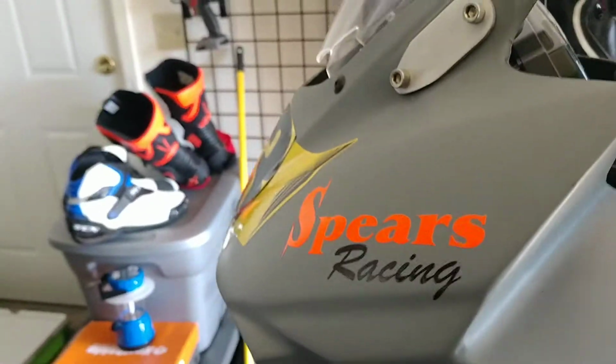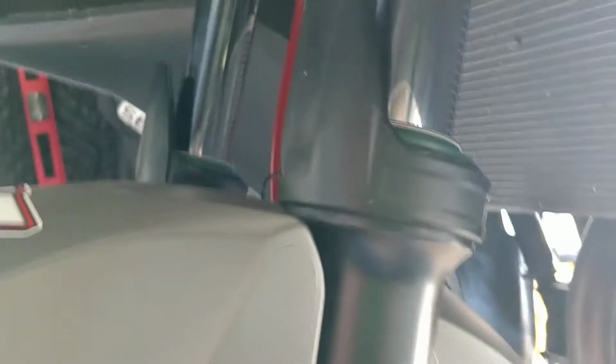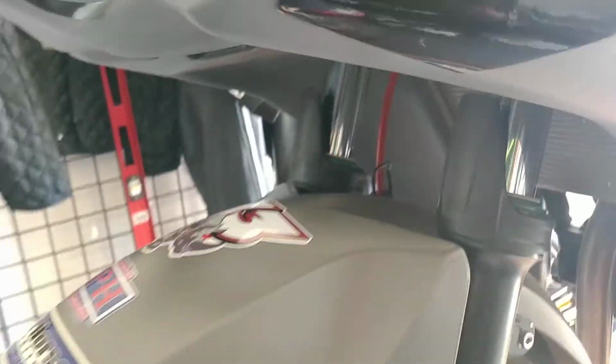So let me see if I can compress the forks while holding onto the phone. Hold on. A little bit. Let me see. God, these things are stiff. Let me try. There we go. I compress the forks because the seller could watch a video and think, oh, I'm going to clean them up. No fork oil or anything. Everything looks good. The forks are fantastic.